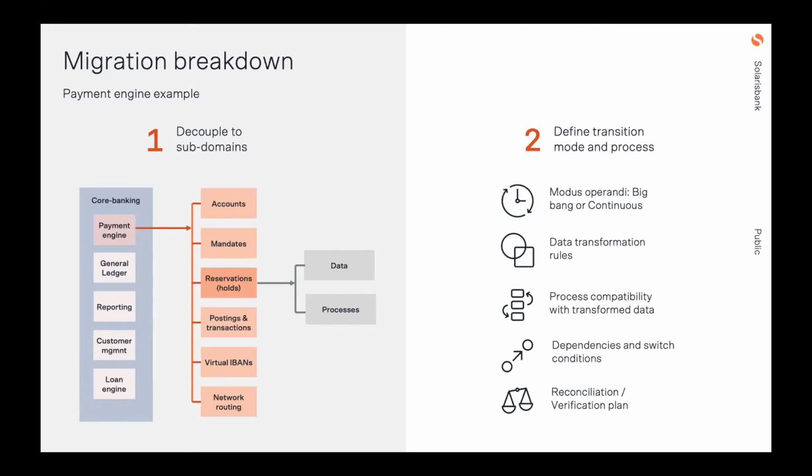And if we flash back to the big plan that Peter has described, we also needed to outline the switch conditions and dependencies, because we would need to enable the new system step by step, making sure that, for example, as soon as we make accounts active, there are no dependencies that were missed. It's a very simple example: you cannot migrate virtual IBANs before you migrated the account, because the virtual IBAN is dependent on the account. That's one of the easiest and most obvious dependencies.